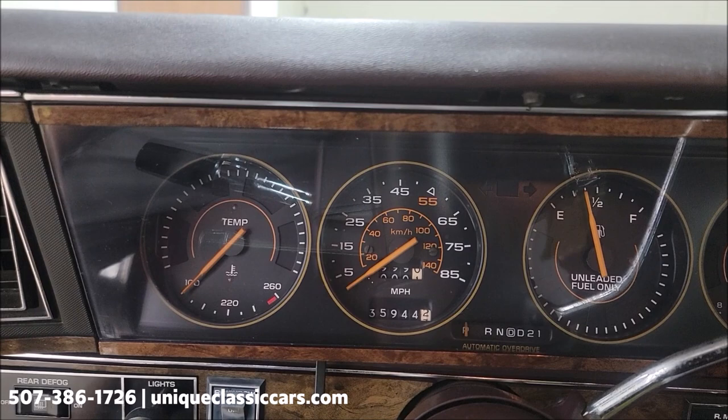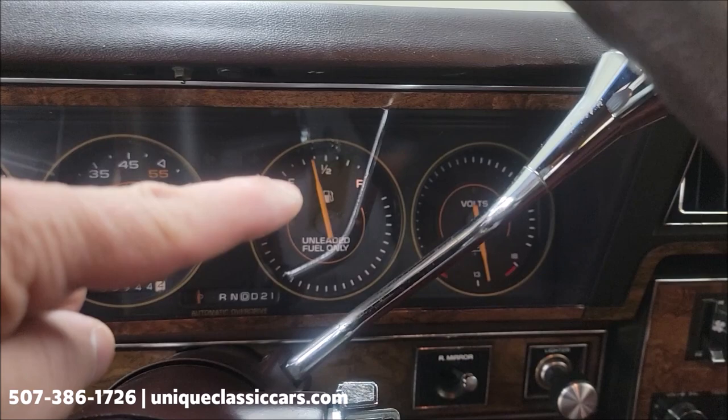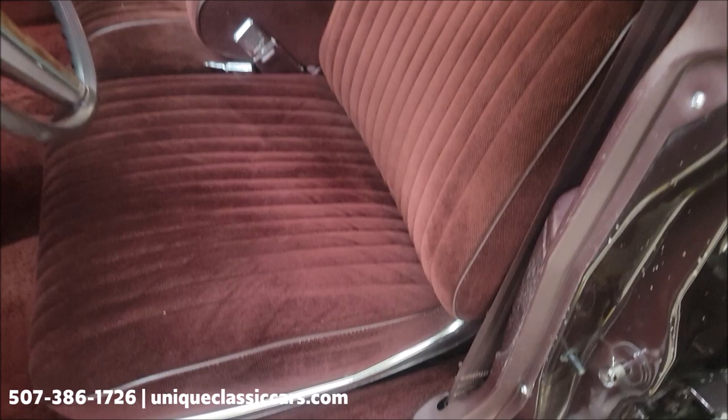There's your miles, 35,944. I mean, interior obviously shows and reflects that. Fuel gauge was working fine. Volts. Stock radio, but like I said, I've not had that power up. And again, you can see there's no wear on that seating surface, and that is original interior. All right, I'm going to pause this a second. Let me pop the hood.